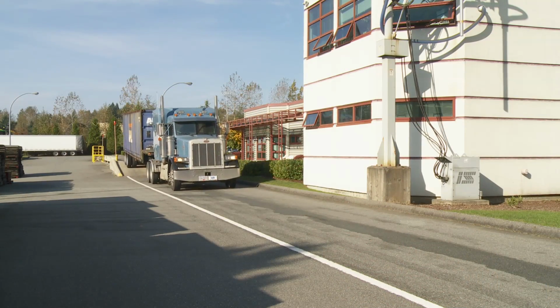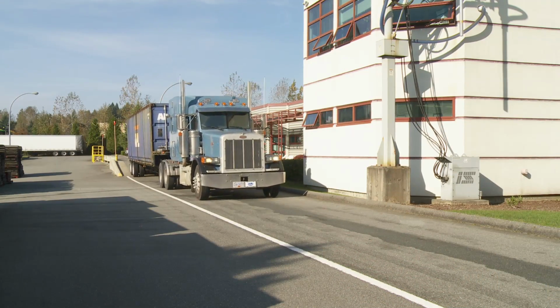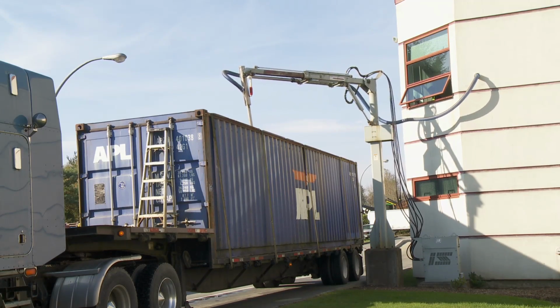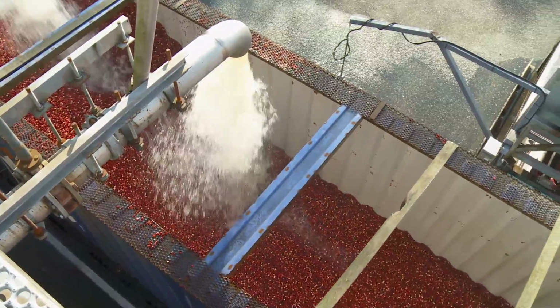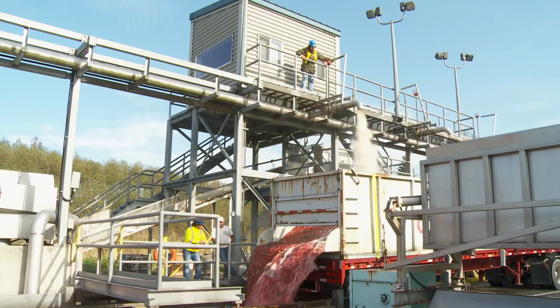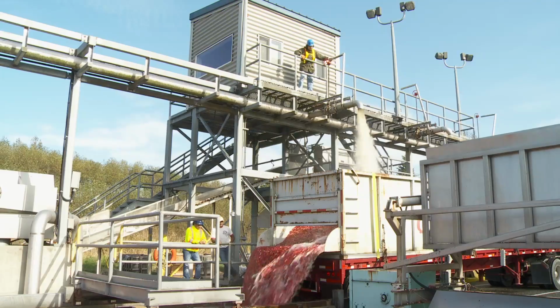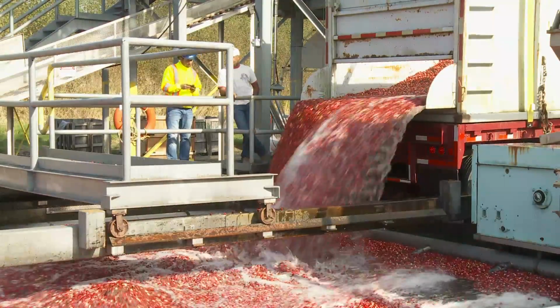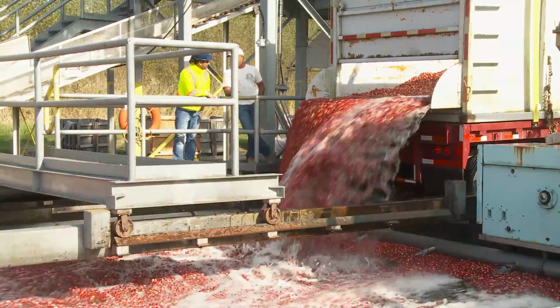As the trucks arrive at the Ocean Spray receiving station, they are first weighed and samples of the cranberries are taken using an overhead probe. Once the truck is in position, the valves on a series of overhead water cannons are opened up, and the water pressure quickly pushes the cranberries out of the truck and into a receiving pond. It may have taken hours to fill one of these trucks, but emptying it only takes a few minutes.